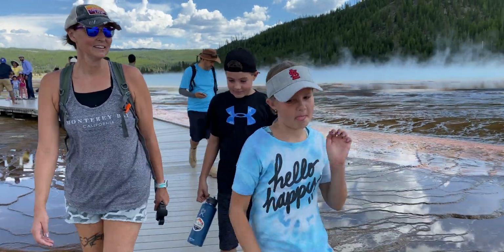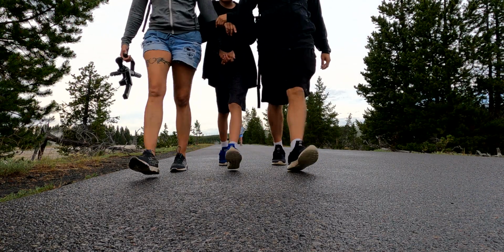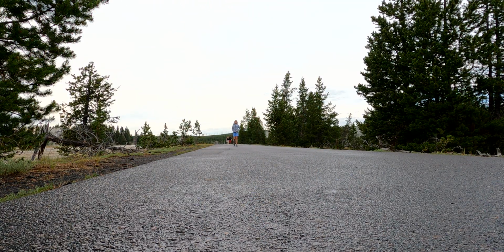Tip number 3. You're going to want to make sure you bring good shoes that are conducive to walking. There are a lot of boardwalks and places to walk, but to get to the good stuff, you're definitely gonna need to do some hiking. So definitely bring those good shoes.